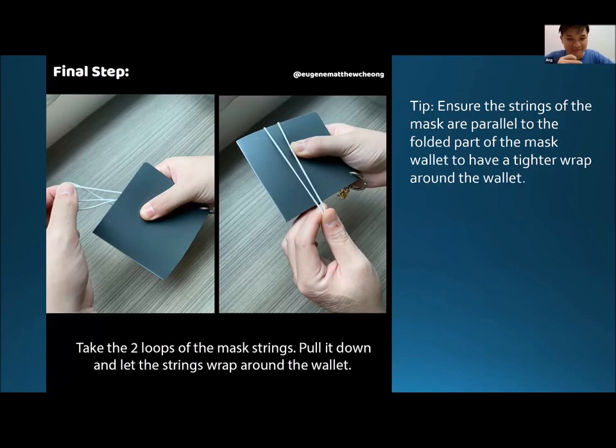And the final step is to take the mask strings and tie them around the wallet such that it will be tight. A tip for you here: you should ensure that the strings of the mask are parallel to the folded part. If you look at the diagram here, this is the folded part of the mask wallet. It should be parallel. If you fold it and tie it the other way, your mask wallet could open up. So ensure that it is parallel so that you have a tighter wrap around the wallet.